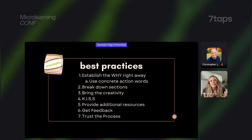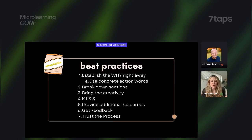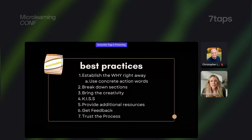So to ensure that we maintain the value of the content while making it snackable, let's talk through these best practices. First, we want to establish the why right away. What is the learning goal or outcome? What do they need to learn and put into action? A good rule of thumb here is to think about sending an email to a friend. You don't have to do some long intro. You just get right down to business.